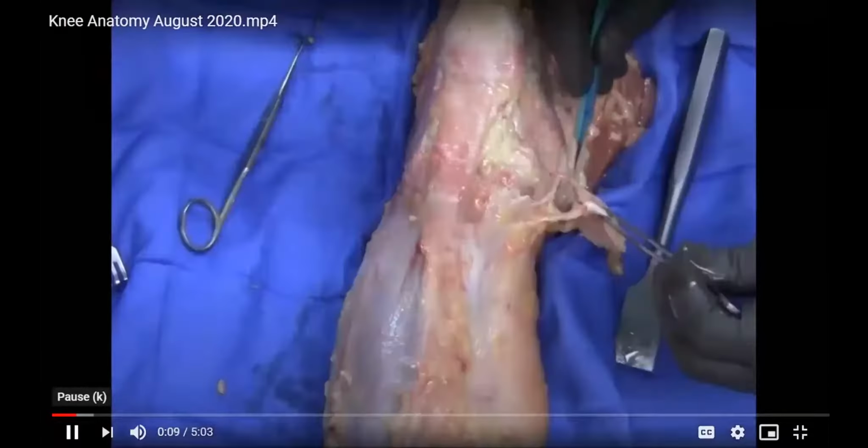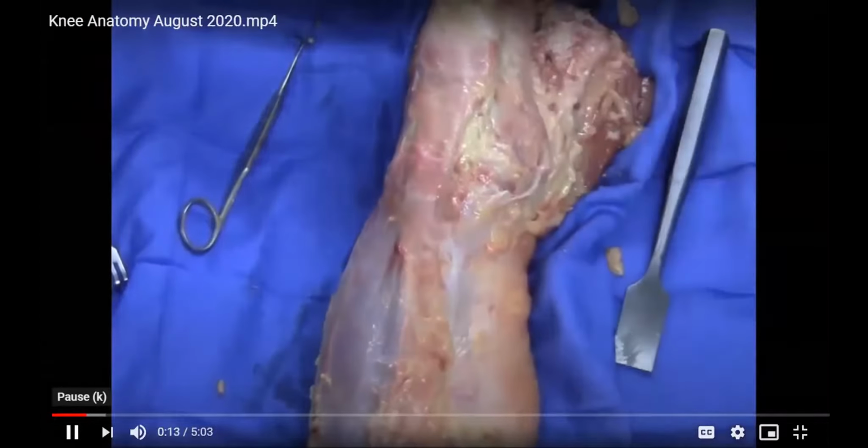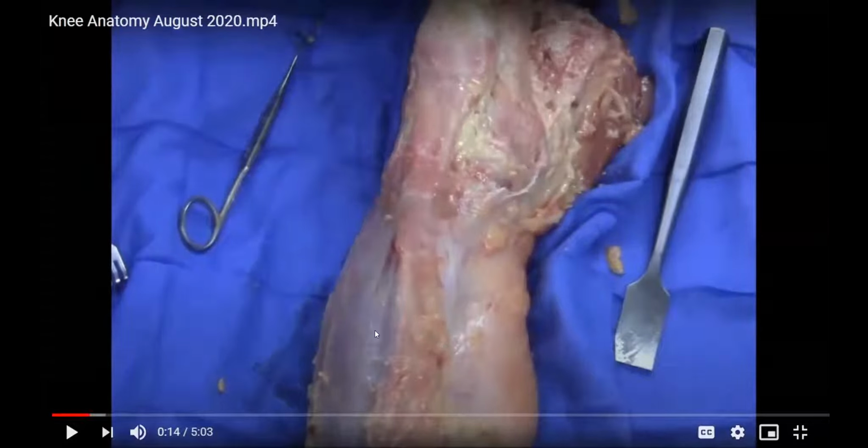Okay, just waiting for it to load. Okay, so first we're going to start with the medial side. This is the right knee. First, we're starting here with a little bit of superficial dissection. And just to orient you, I'll pause for a second.